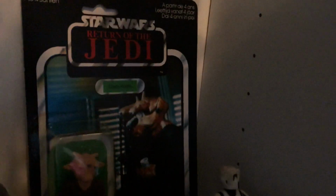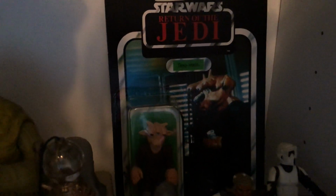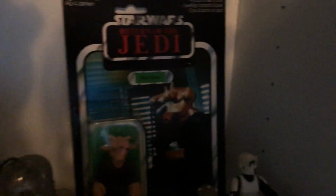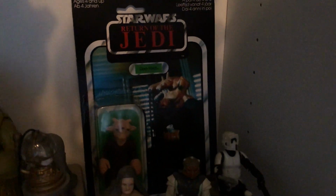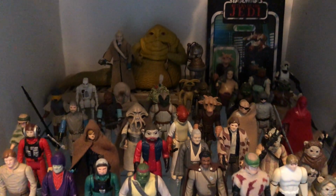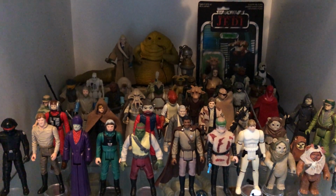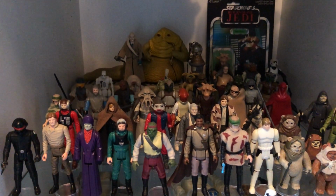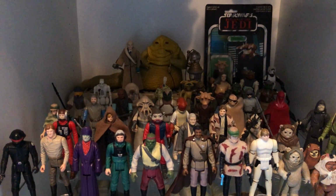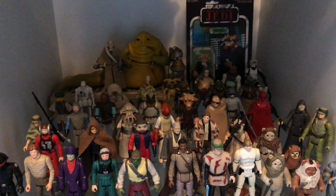That carded Leia, by the way, I managed to pick up. Somebody on Facebook had some original carded figures that they were selling off in bulk. I picked that one up for not much money at all. So there we are, that is the Return of the Jedi shelf. Like I say, not complete. I think there's a couple of Ewoks, Yak Face and a Man missing, but we won't be raiding the bank account for those anytime soon.